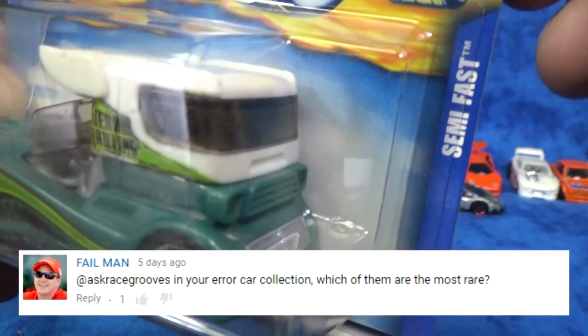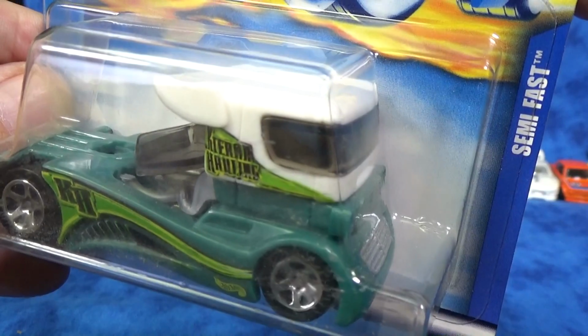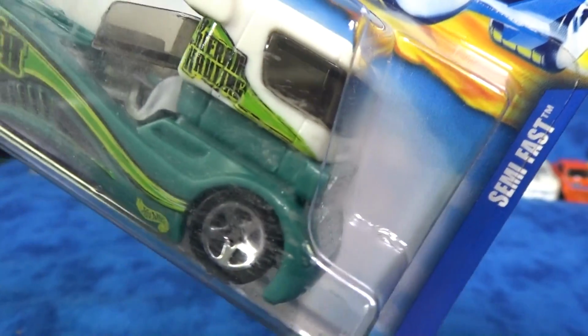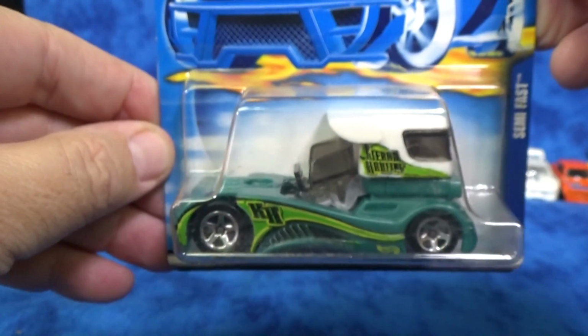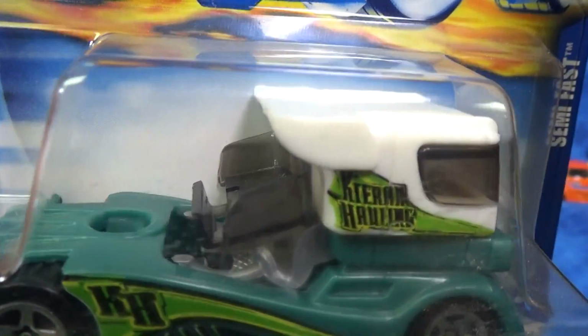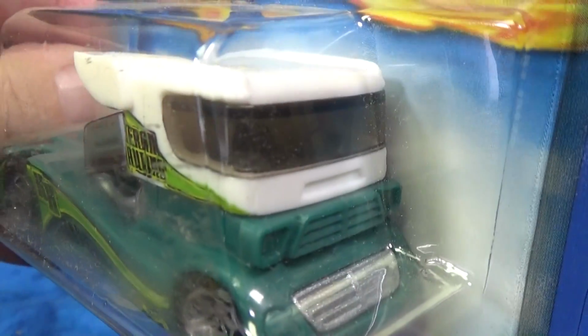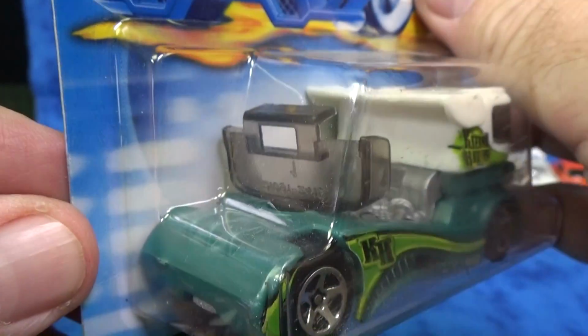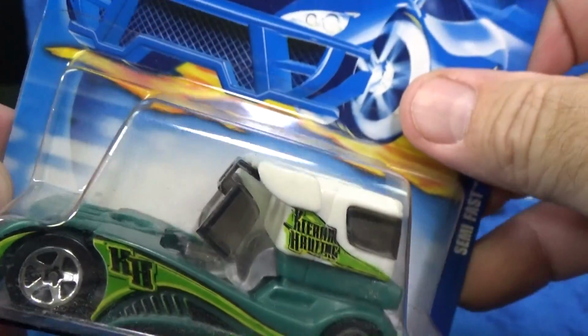Failman wanted to know what is my most rare error. To be honest with you, they're all rare because errors barely happen. But let me show you one of my favorites. Check out Semi-Fest. It has an extra windshield. Yeah, got an extra part in there. Sometimes you're missing parts. Sometimes you get an extra one. This is probably one of my coolest. You know what? Missing parts, extra parts. These are pretty rare to find.